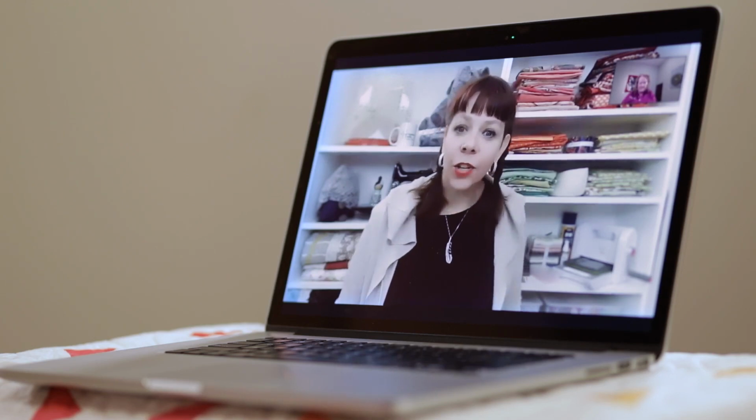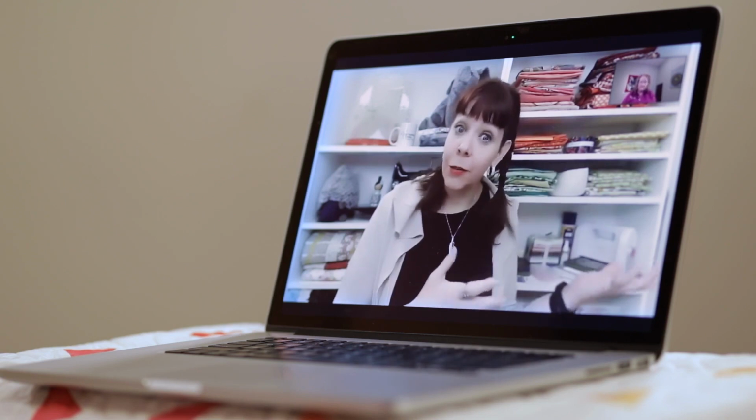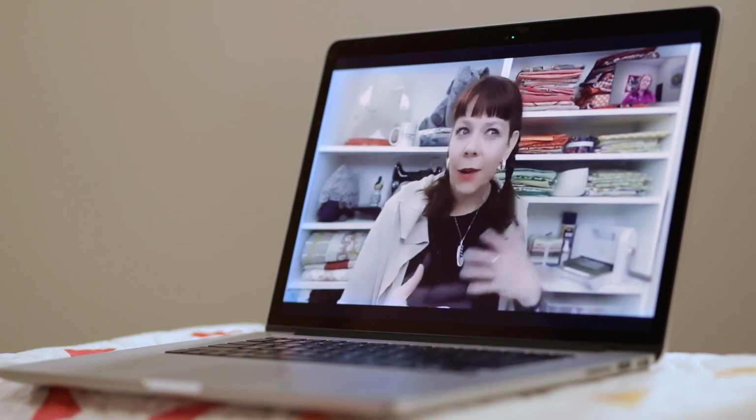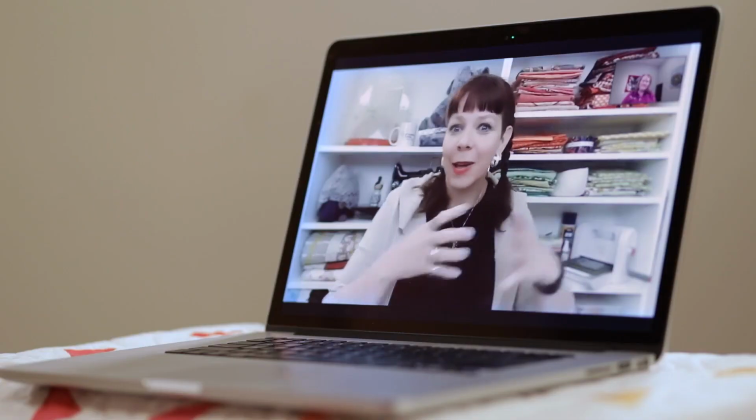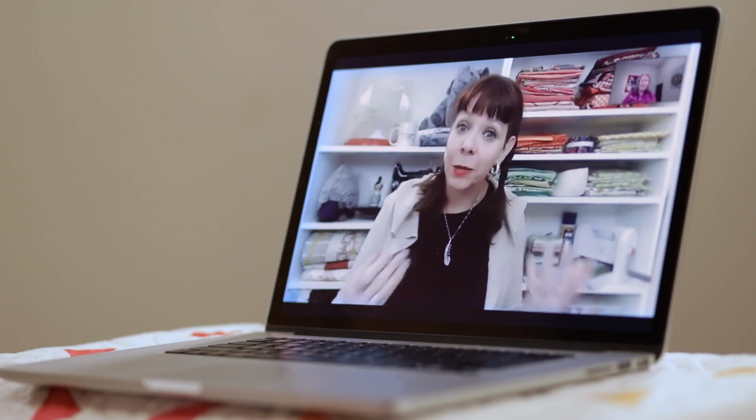Well, my great-grandmother actually was a quilter, and I found out later my grandmother was a quilter, but I hadn't really spent any time with my grandma, and I didn't really understand her. So I only learned about this later. When I started quilting, I was a new mom, pregnant with my son.